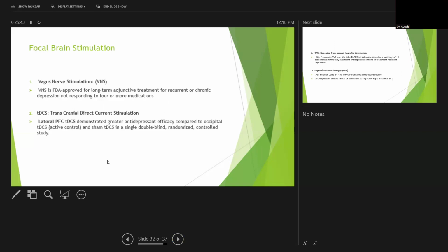Now, the recent advances in focal brain stimulation. First one is vagal nerve stimulation. It is FDA approved for long-term adjunctive treatment for recurrent or chronic depression not responding to 4 or more medications. Then there is transcranial direct current stimulation. Lateral prefrontal cortex transcranial direct current stimulation demonstrated greater antidepressant efficacy compared to occipital tDCS and sham tDCS in a single double-blind randomized controlled trial.